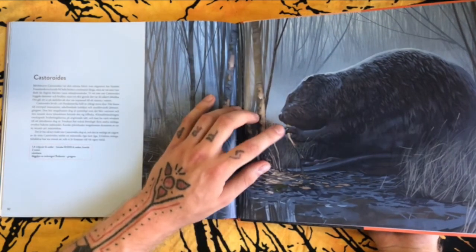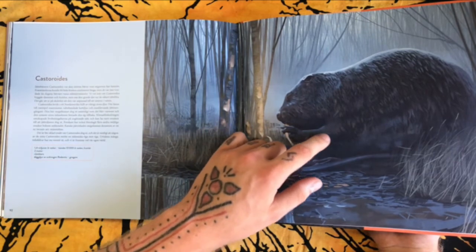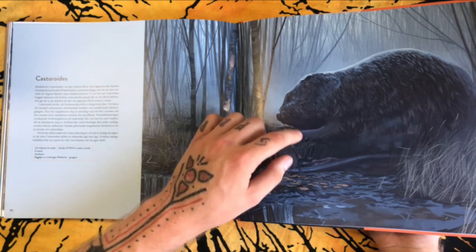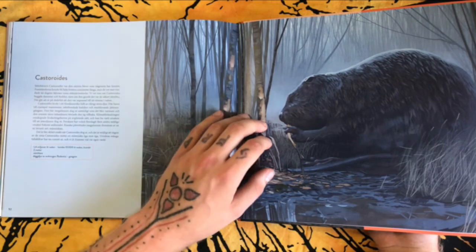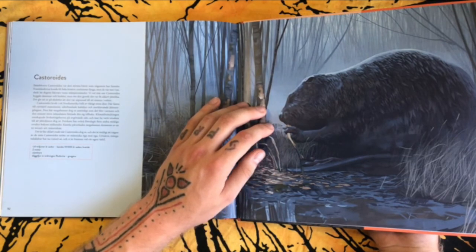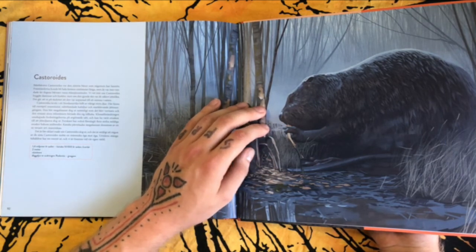Now the difference is that, first of all, its name is Castoroides, and its teeth were a bit more rounded than the chisel-like teeth that beavers have today. And also, this beaver that existed from about 1.5 million years ago to maybe 10,000 years ago was 2 meters in length, making him the largest beaver that has ever existed.